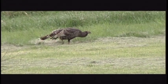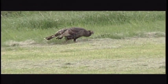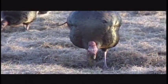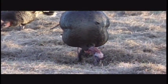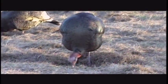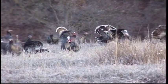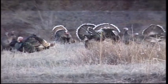them in. During mid-morning to midday, the hens are going to go off to lay their eggs or go sit on their nests. The toms, having lost their hens, are going to go out and actively pursue other hens that might be receptive, or they may go out and feed. From the middle of the day on, turkey activity can sometimes slow down as the turkeys loaf. Now, towards the evening, they pick up feeding again, and oftentimes those toms will follow those hens back to the roost area before they fly up for the night.